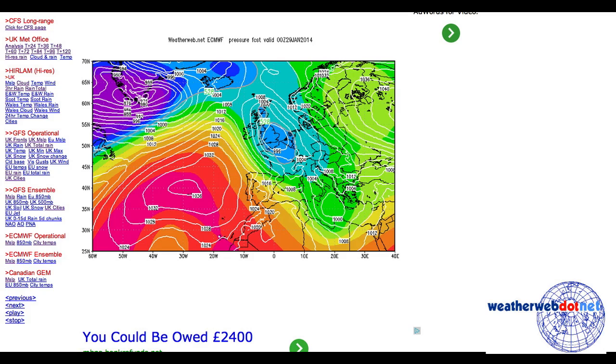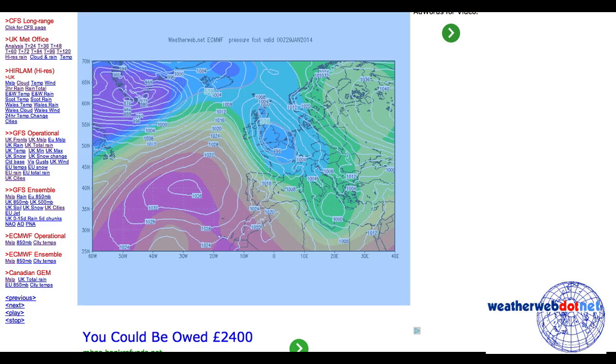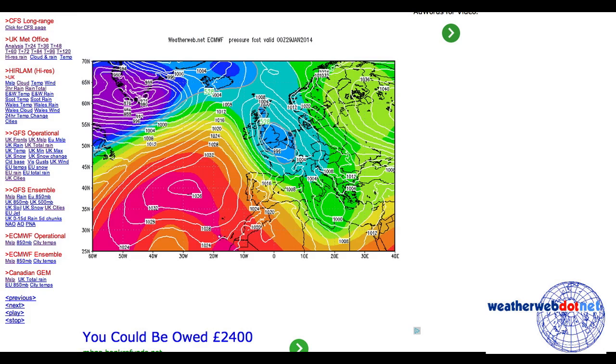This is ECMWF for the 29th, and notice that it's got the low centered here, look, and that's quite a wintry looking low. So I'm not ruling out the risk of any sleet or snow from these little low pressure systems as they come through. You could well find that rain falls, but then turns increasingly to sleet and snow, particularly over higher ground. It's just difficult to tell exactly where it's going to be.